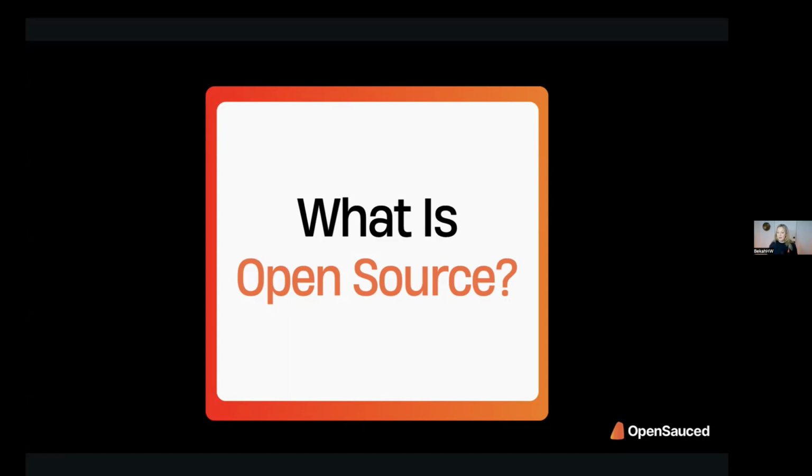And one of the great things about open source software is the transparency. So you're working and you're communicating in the open. And this is why it's very, very important to have good core skills.